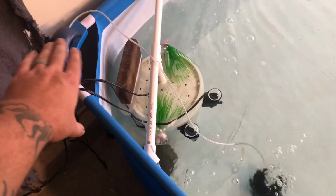So for now, guys, we got the sponge filter hooked up right here. We don't have a lot of airline. I'm gonna hook it up with some more airline and probably throw it down at this other end to get more surface agitation, even though really it doesn't need it.